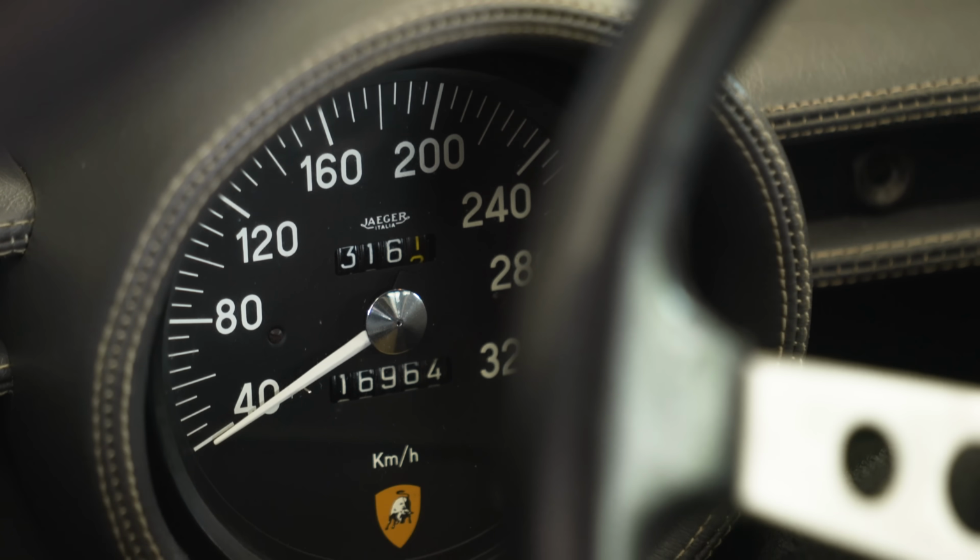And you know, Lamborghini produced in period between 71 and 72, a few cars in 73, 150 Miura SVs. Of those examples, I mean, you could say that 70, 80% have seen a very hard life.